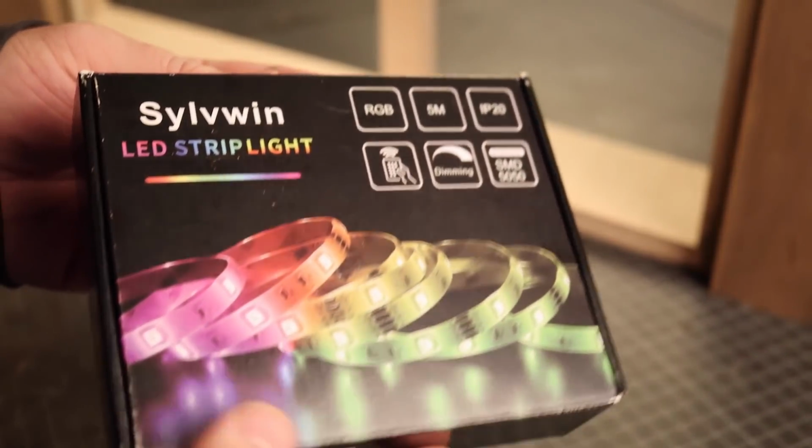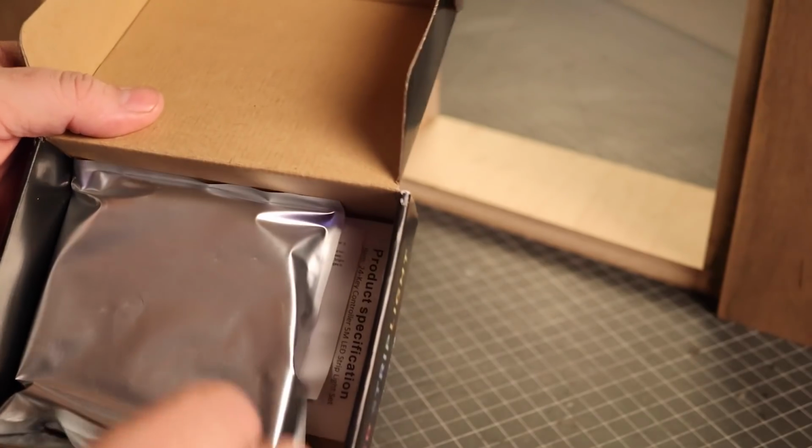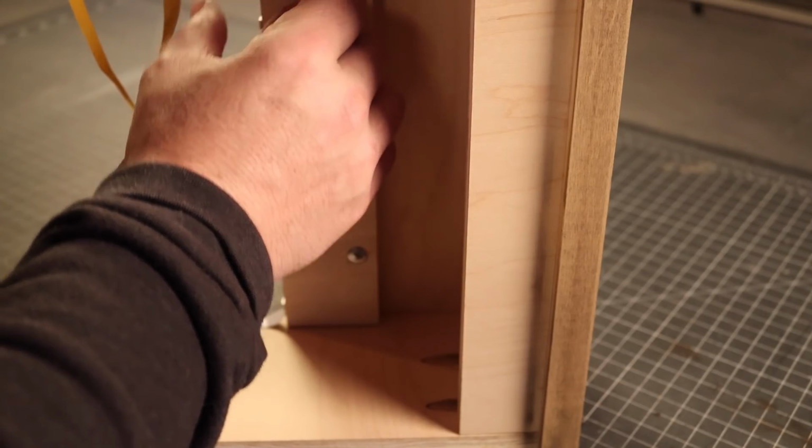The lighting for this project could not be any easier. I simply purchased an RGB LED strip light with a remote, and I positioned the strip light to cast light across the laser cut openings, and those were eventually going to slide in some frosted acrylic.